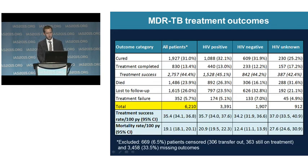For outcomes, I'll just point out that we're looking at individuals who had outcomes available. So we're excluding individuals who are censored, which is about 6.5% of the total, and individuals who are missing outcomes, which is about one-third of all patients.